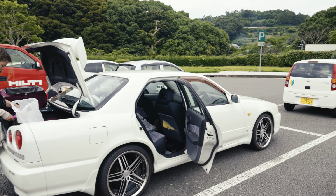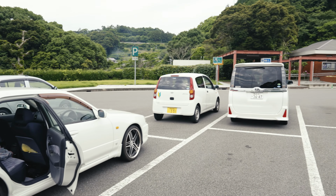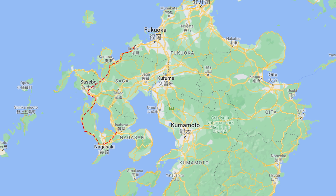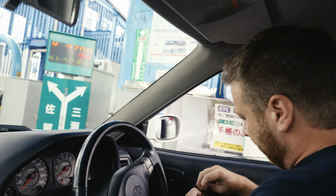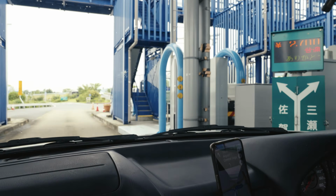We headed out early to organize ourselves as well as to get a coffee at the first PA. After Nagasaki, the next stop would be Kumamoto. This time we'd be taking the expressway, because here it was saving us a ton of time and it would get us quicker to the next UpGarage.